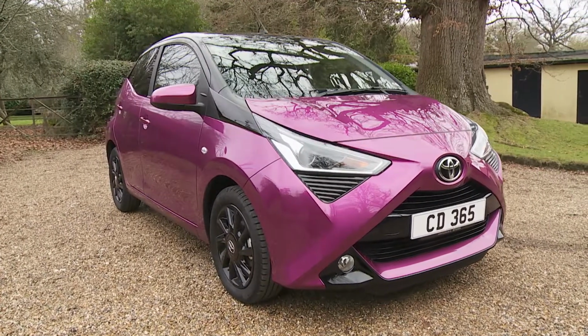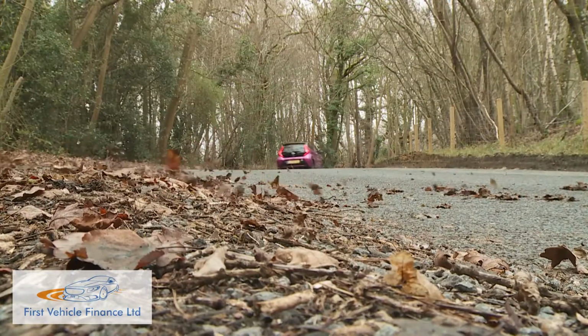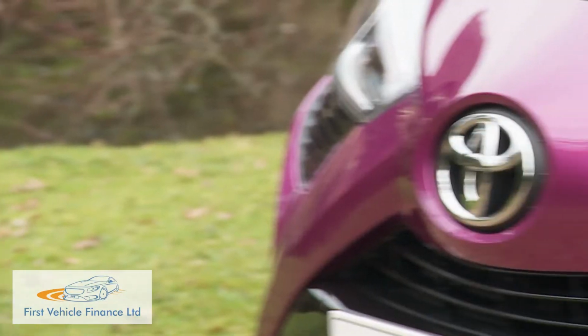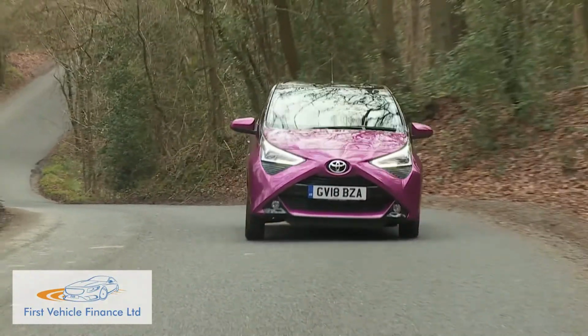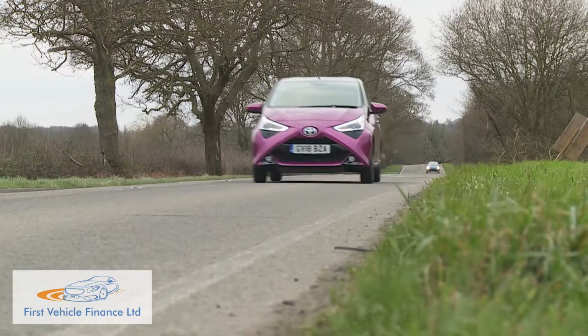The fundamental elements of Toyota's Aygo may not be unique, but the way they've been packaged certainly is. In second generation form, this little city car gained a bit more personality and attitude, an evolution built upon by this usefully revised version. It's more flexible to drive, more media savvy, and more Aygo.